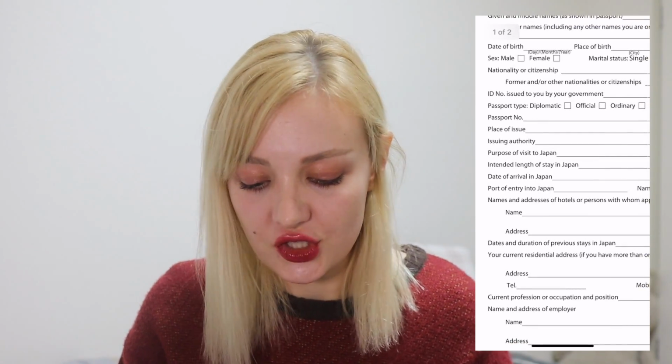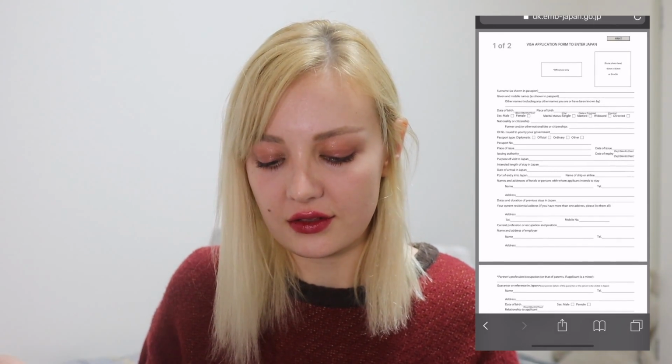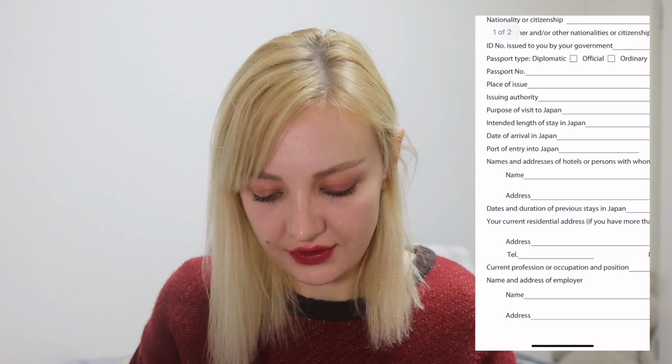Intended length of stay in Japan, there I wrote 1 year, because that is how long I can stay in Japan for on my visa. Date of arrival in Japan and port of entry into Japan.